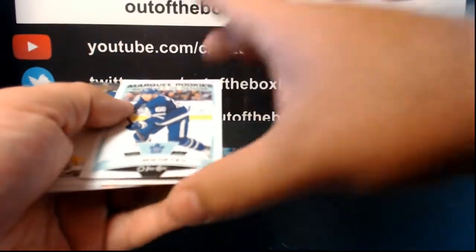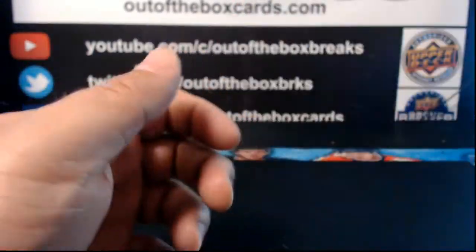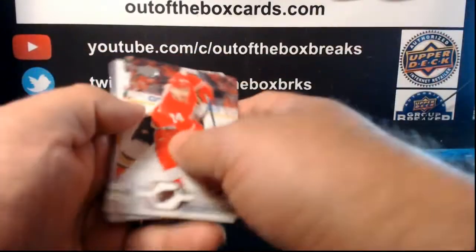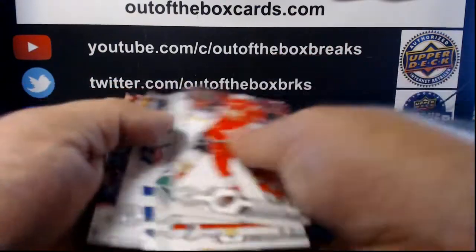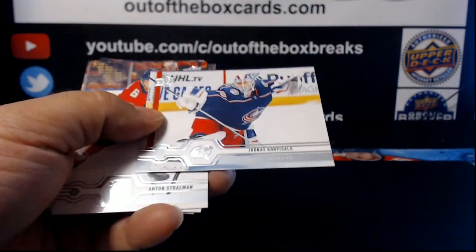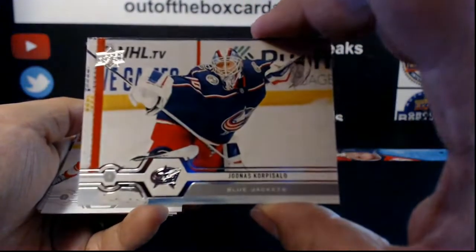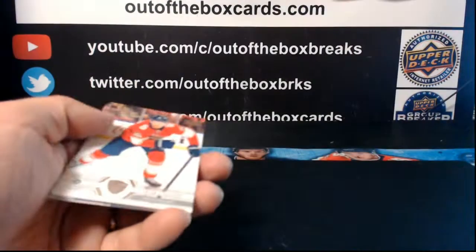Ilya Mikheyev, marquee rookie for the Leafs. So there you have it, guys. So you think it's the Capitals card as the variation? There is no Capitals card. The Columbus card? Might be Korpisalo. That might be right. Might be the Korpisalo one. Could be a variation, guys. I will double check it. And there you have it.